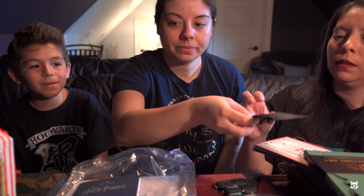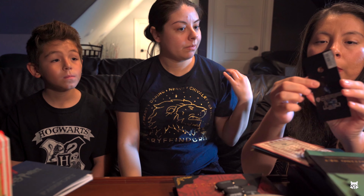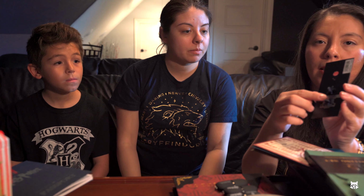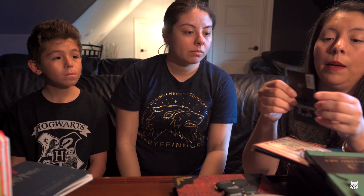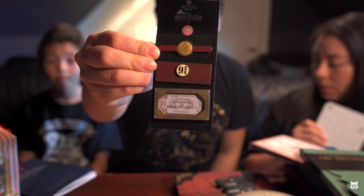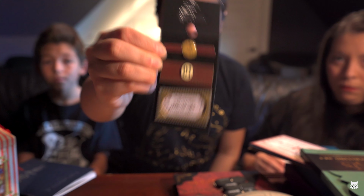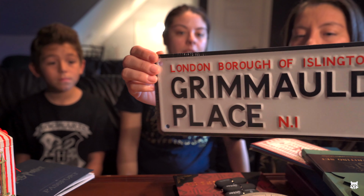My pins. Okay. Sad thing is that these things, I put them on my backpack, like this first one I put on my backpack, and this thing, I lost it. I mean, this thing doesn't really hold the pin that well. But still, I love them. These are some of the pins. And I got this cool, what is it, metal plate.